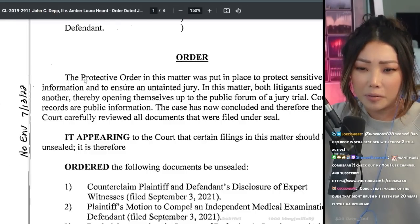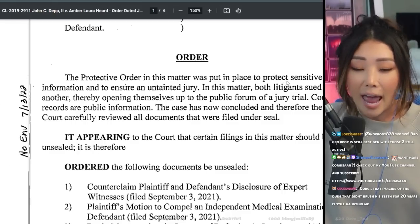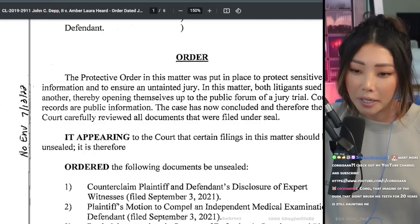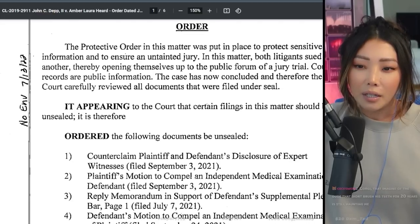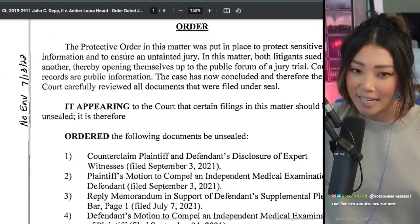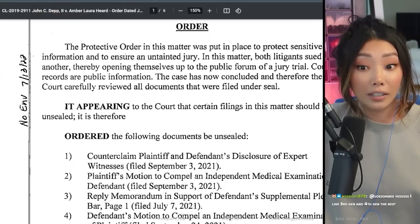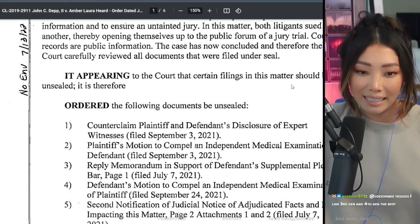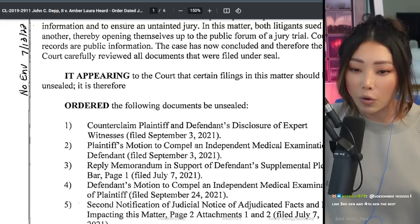Let's see what she says. "The protective order in this matter was put into place to protect sensitive information and to ensure an untainted jury. In this matter, both litigants sued one another, thereby opening themselves up to the public forum of a jury trial. Court records are public information. The case is now concluded, and therefore the court carefully reviewed all the documents that were filed under seal. It is appearing to the court that certain filings in this matter should be unsealed. It is therefore ordered the following documents to be unsealed."